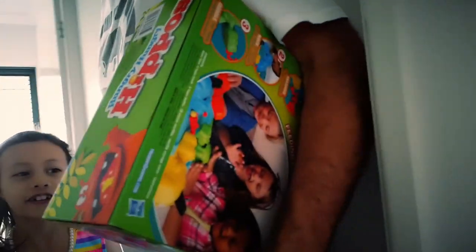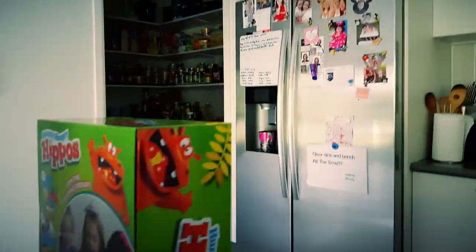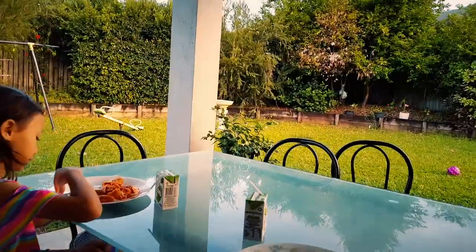What's that? You want to play Hungry Hippos? I got Hungry Hippos. So this is Hungry Hungry Hippos. Monopoly's good, but the kids won't understand Monopoly too much because they're too young.